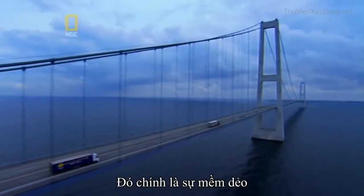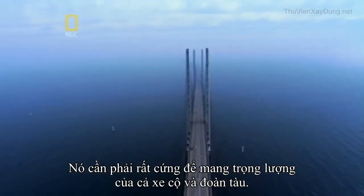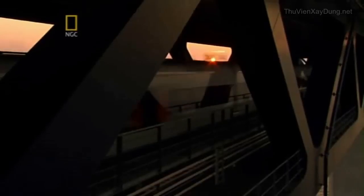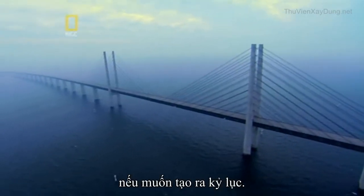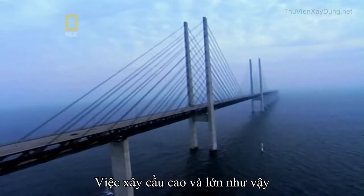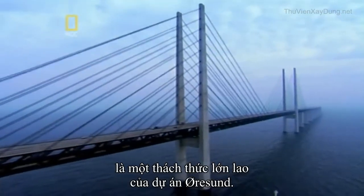This was exactly the kind of flexibility that the Öresund bridge needed to avoid. It had to be rigid in order to carry the tremendous weight of car and rail traffic. And it needed awesome engineering if it was going to break world records. Having to build the bridge section this high and this huge created the biggest challenge of the entire Öresund project.